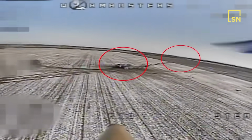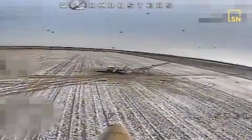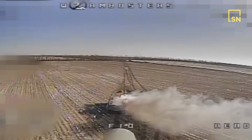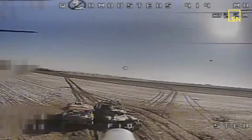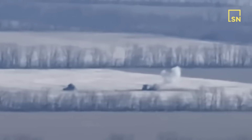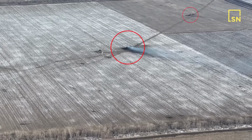In two adjacent fields, there are BMP and tanks stopped by mines. Priority is given to this BMP. One hit is enough for it. Next are the vehicles in the next field. Strangely enough, a tank and a BMP are stopped side by side. Both of their tracks are smashed. If the tank is loaded with ammunition, one drone hit should be enough to destroy them both. Of course, that's exactly what happens.